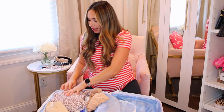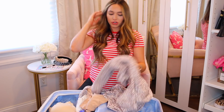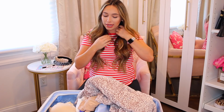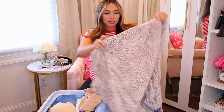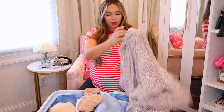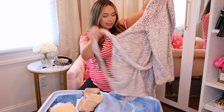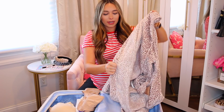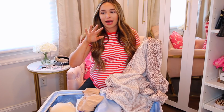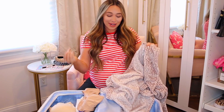The last thing in here is a robe, and this was a Marshall's find. I went there first because I knew it was going to be so much less money than anywhere else, and it's a size large. I want it really, really roomy. It does have pockets. Obviously, it has a belt that goes around you. It is a little bit thicker, but it isn't super thick. I have a white robe I wore in a recent video that is so thick and so hot, and then I have a robe that is almost paper thin, so I was like, okay, I need something in the middle.